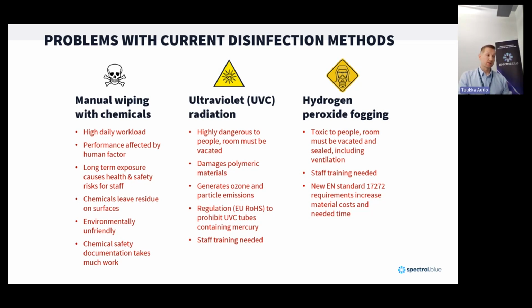Like I mentioned before, it's getting more and more difficult to introduce new chemicals, and some of the old ones are being banned. So that's a big problem.